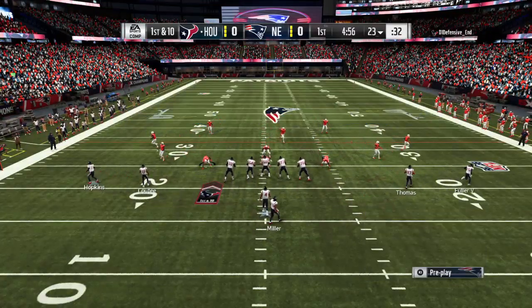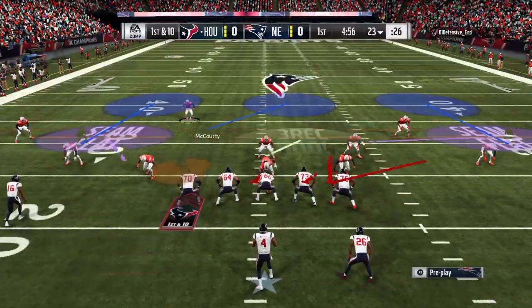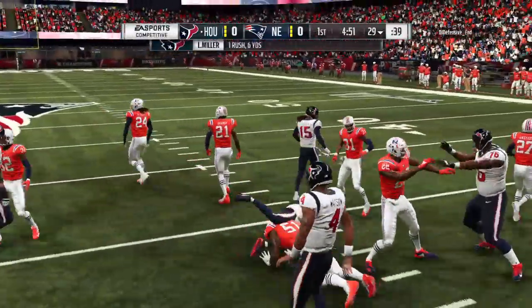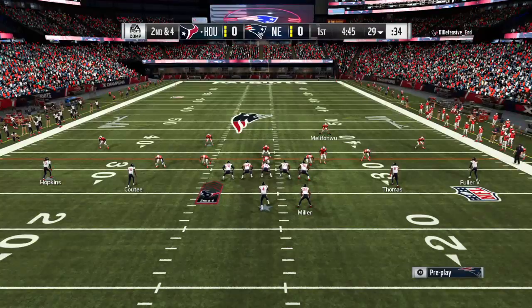Richmond. Down. Green the line. On the ground, this is Lamar Miller. And he's able to plow forward up to about the 29, just shy of the 30. It's a 6-yard gain on the ground, and that'll make it 2nd and 4.